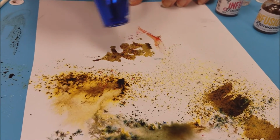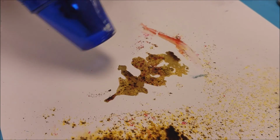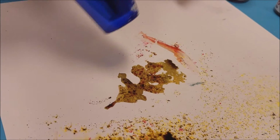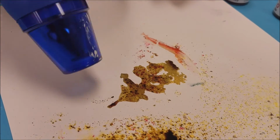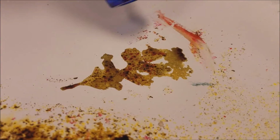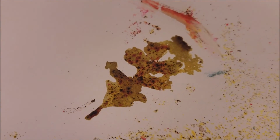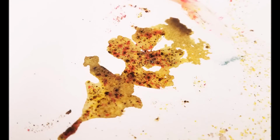You can see that as the water dries and behind, you can see more of the particles of both the dye ink and the walnut crystal. So fun. I love that. Look at that. Look how pretty that looks. So gorgeous.